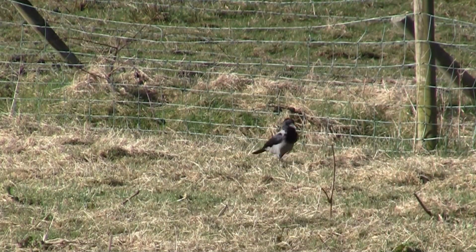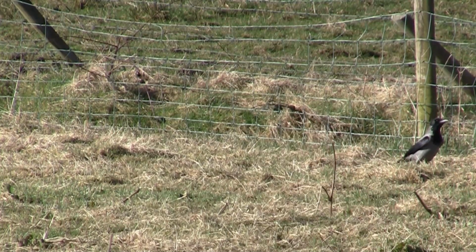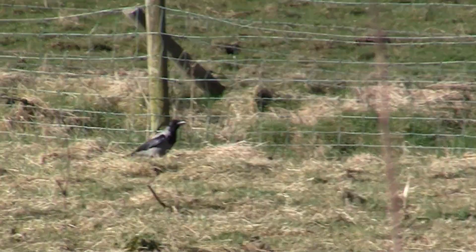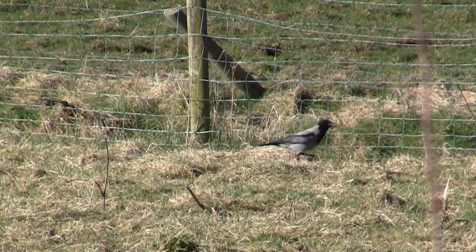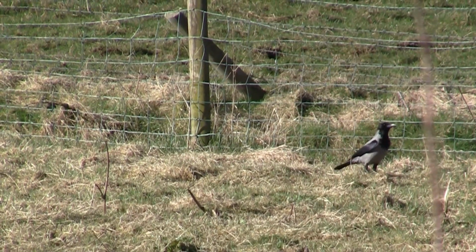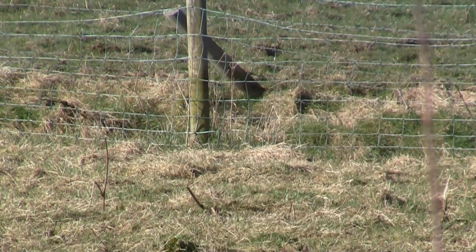Finally, I get a crow on the ground. But he doesn't seem to want to stay in frame. And before I get the shot off, he's away. Very frustrating.